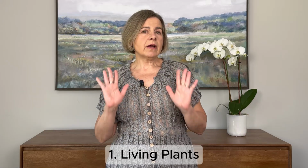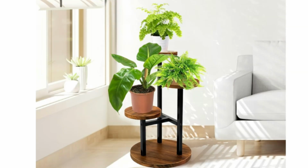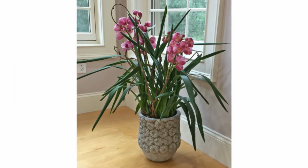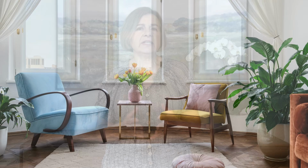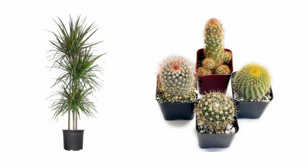Living plants are very high on my list. They bring vitality, fresh energy and growth. Choose healthy and vibrant plants. Not only are they beautiful, but they will bring vibrancy and aliveness, especially in areas where energy feels dull or stagnant. Avoid spiky ones like cacti. Avoid placing spiky plants close to your bed or where you usually sit.